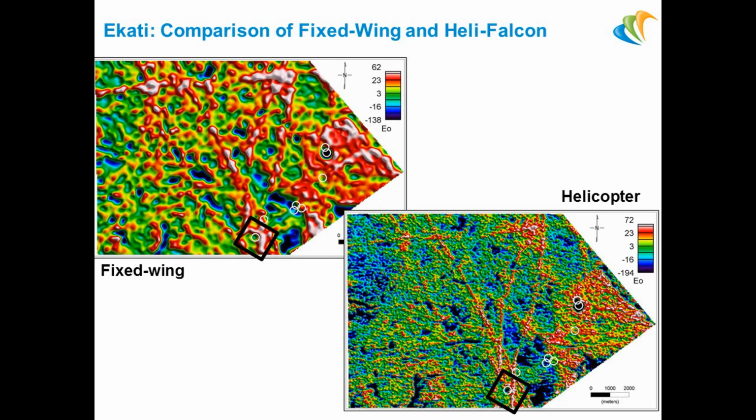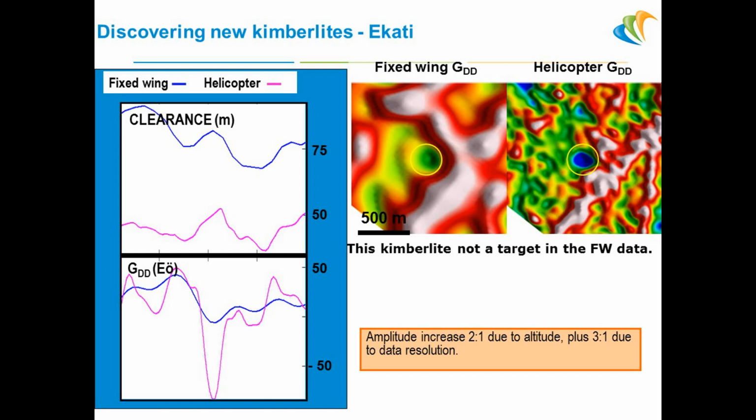If we look at the Caddy mine, we have our fixed wing response up here and our helicopter response here. I think this is the Caddy, but these are known kimberlite targets, and they're much more evident in the helicopter grid than in the fixed wing grid. That's the Caddy response. So here's the actual response measured by the systems. This is height above ground for fixed wing in blue, and this is the measured gravity gradient. There's a big anomaly in the helicopter and only a very subtle anomaly in the fixed wing.